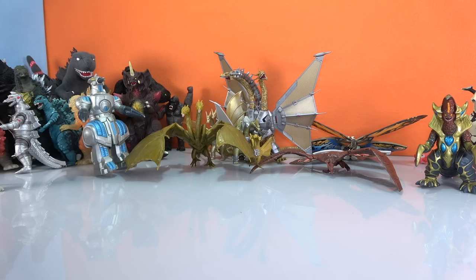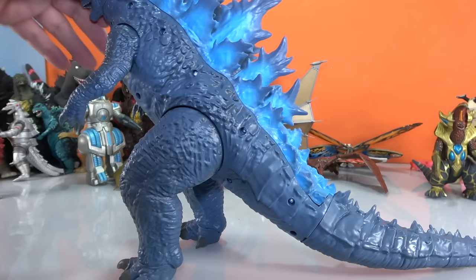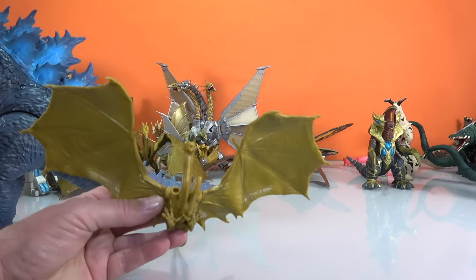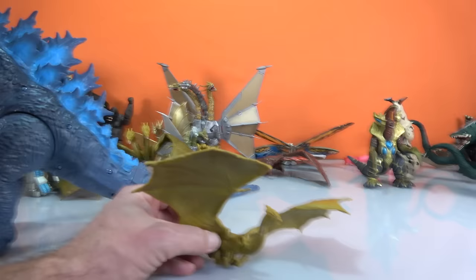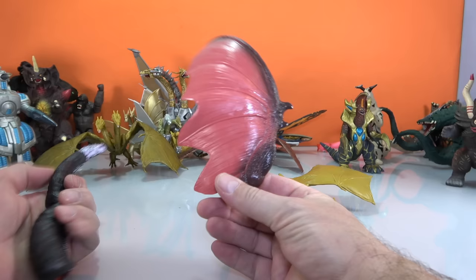Oh, we got Godzilla. He looks like he's from King of the Monsters. I think he's from King of the Monsters. He doesn't have any sound or anything. He's just basic big Godzilla. Oh, wait. Look, another King Ghidorah with missing heads. I'm sure they're in the bottom of the box somewhere, so we'll find that in a second. But look, we found a part. It looks like, who's that? It looks like Destroya's wing.